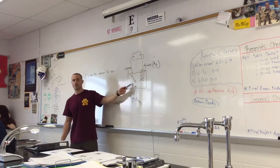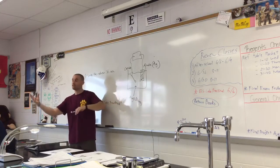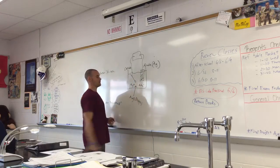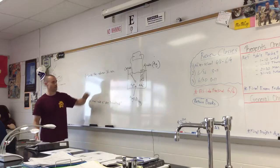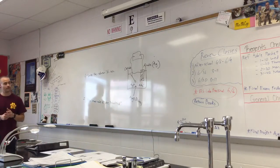AgNO3 is in here, but AgNO3 dissociates into ions, Ag plus, NO3 minus. So you have a bunch of Ag plus in here, and you have a bunch of NO3 minus. You have to figure out which ions are migrating to which one in order to figure that out. Yes, this is not that easy.